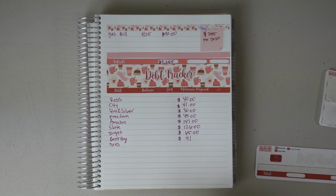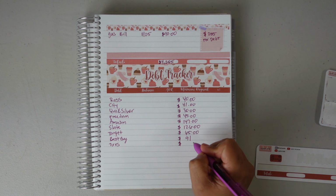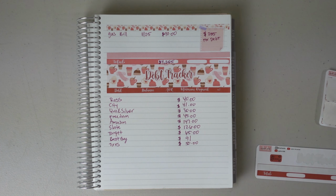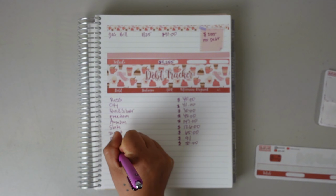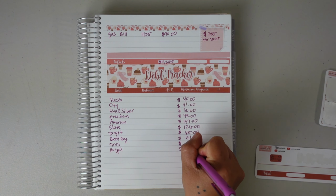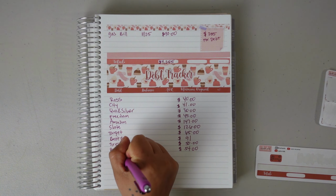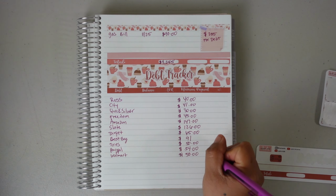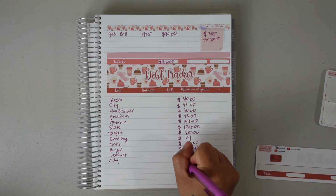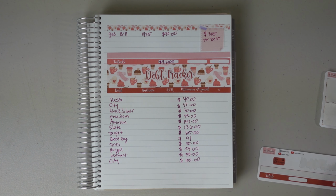tires. I'm not sure about the date, but it's about 50. I don't have an estimate amount. I don't remember. I think it was like 30 something, so I'm just gonna do 50. Okay, this is an estimate. PayPal 54, and then Walmart, $50, and then Citi, $100, and that's it. Yes, that is it, you guys.